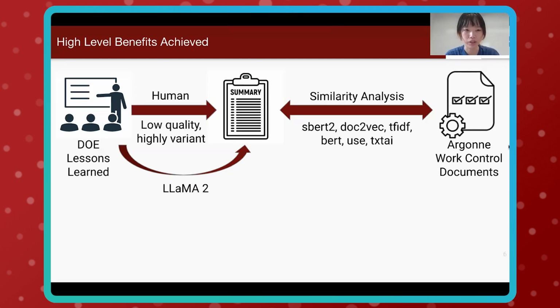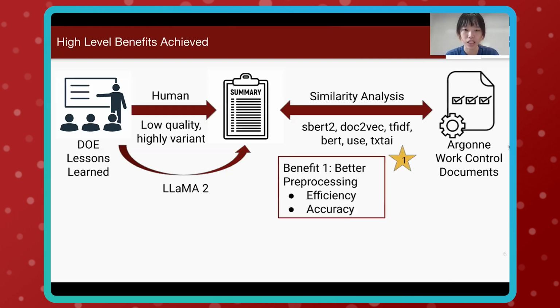However, the previous team found that the human summary part of lessons learned is of low quality as well as high variance. So they deployed large language models such as Llama 2 to generate supplementary summaries to help improve the summary quality. So the first benefit that our team has achieved is that we found a better preprocessor and achieved better preprocessing of the text documents in terms of efficiency and accuracy.